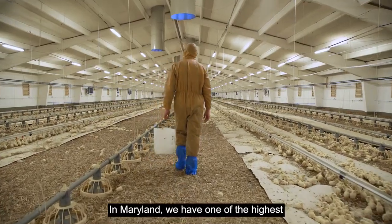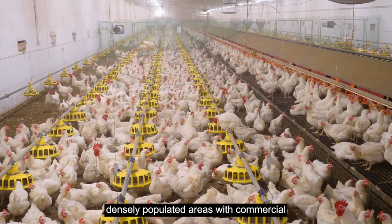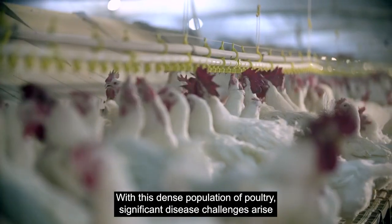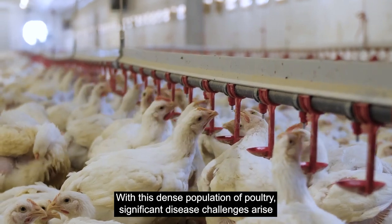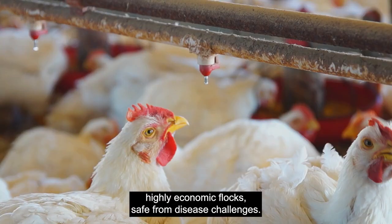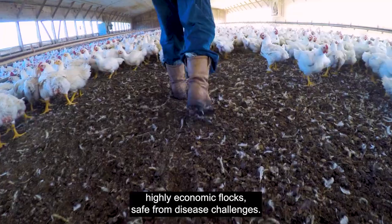In Maryland, we have one of the most densely populated areas with commercial poultry production, specifically broilers, which are meat bearers. With this dense population of poultry, significant disease challenges arise, and it's very important to employ our knowledge in order to keep these highly economic flocks safe from disease challenges.